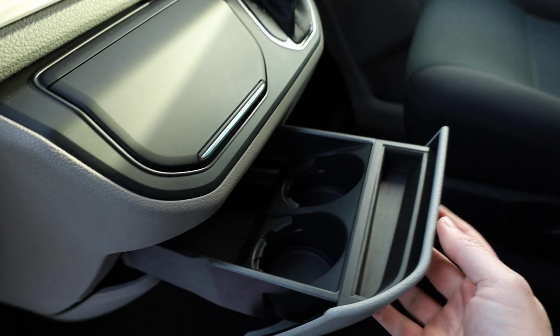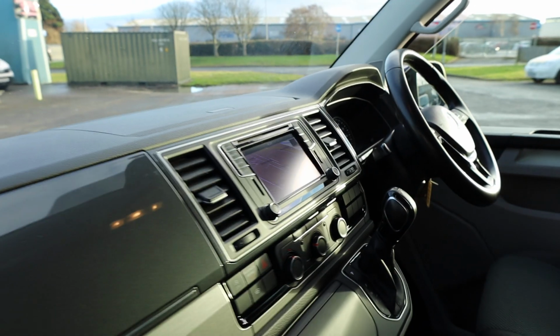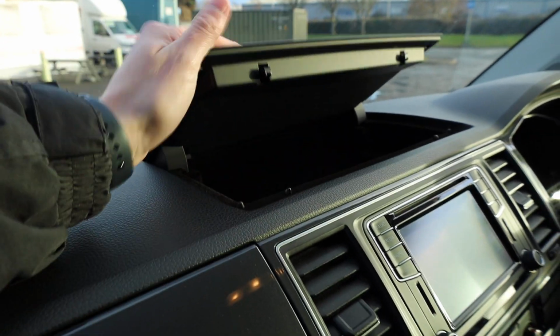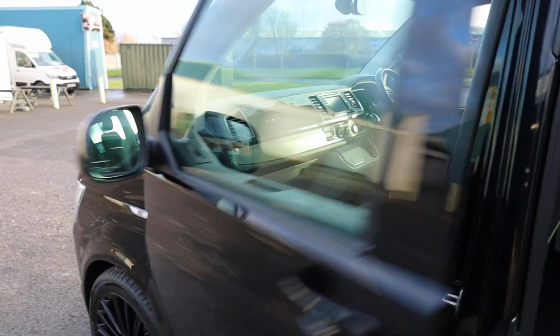You also have a pull-out cup holder, and then below that a larger bottle holder underneath as well, and you can see that just continues right the way across. And the last thing which changes is up on top of here, there's another bit of storage which again is flocked inside, so just a much nicer, more luxurious feel inside the cab.